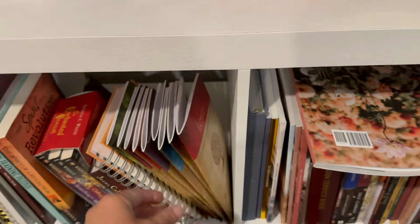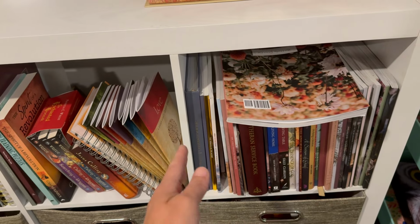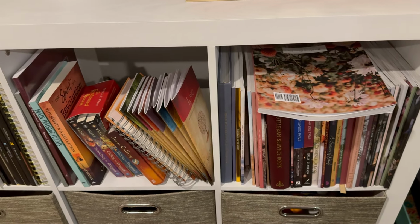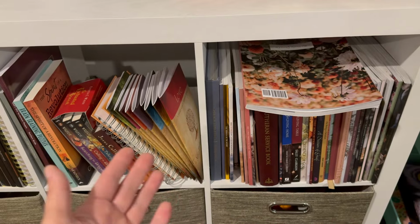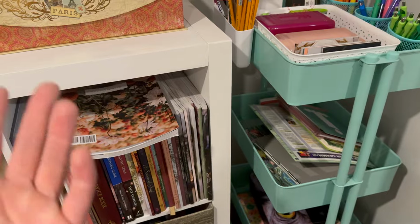And then I have my Daily Grace Coat devotionals. I have ones I haven't done and ones I have done. I don't get rid of them after I've completed them. I don't know why, but I like to save them. But I'm running out of room, and I have more that need to go up here. And then the cart. Duh.